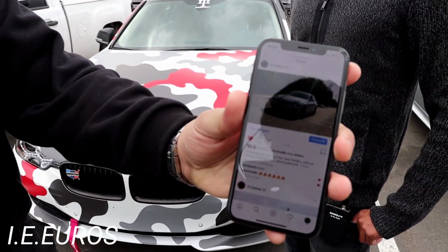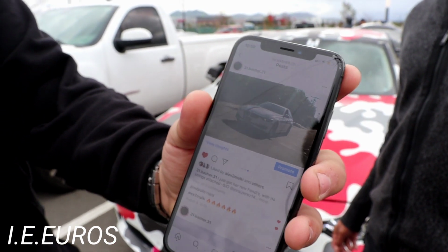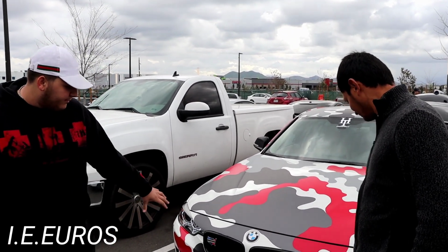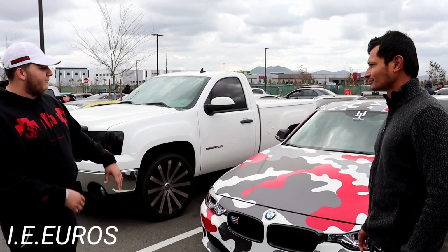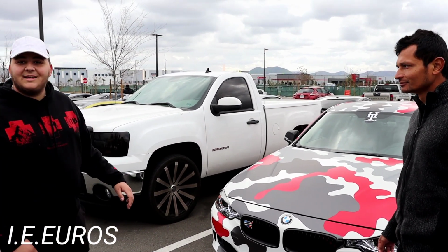This work is nuts, bro. And the headlights and everything, I didn't like how it looked, so I bought some new headlights for it. I got the grills blacked out, did the crash bars red. I did the muffler, resonator, all that. And then I just threw on the wrap. That's where we are today.